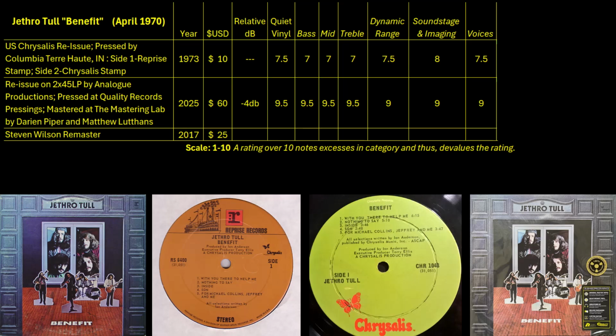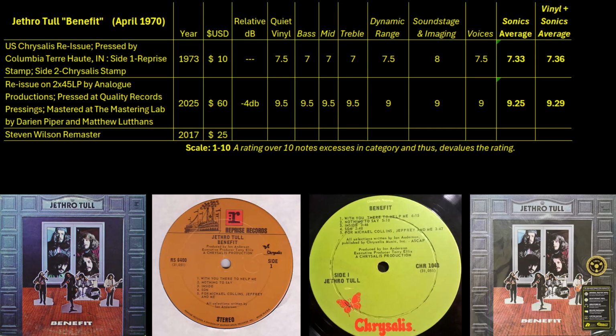So in the end, when we looked at the sonics and we didn't consider the vinyl quietness, the original was a 7.33 and the Analogue Productions a 9.25. And again, there's only so much one can do, I think, with this as it was originally recorded to 2-track stereo. When we consider the vinyl in there, then we're at 7.36 with the original and 9.29 with the Analogue Productions, again, about the same ratio.